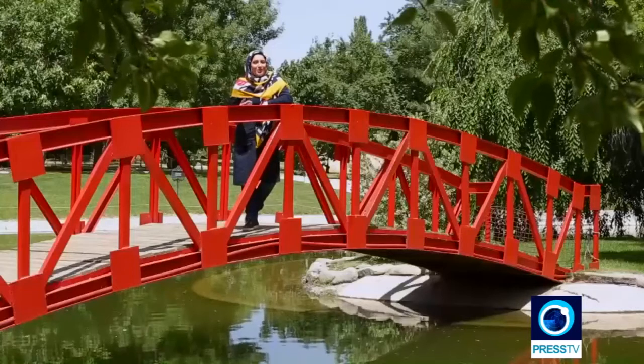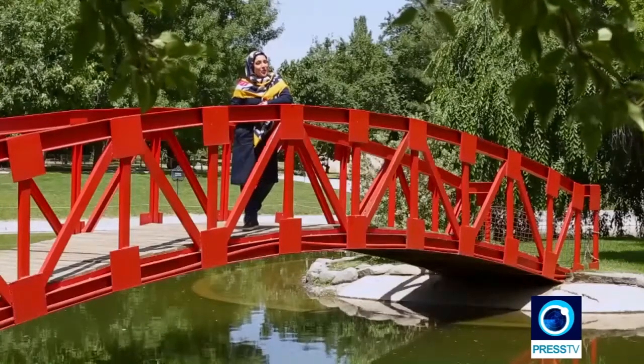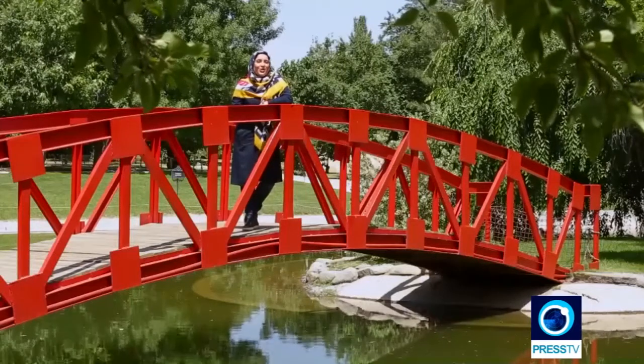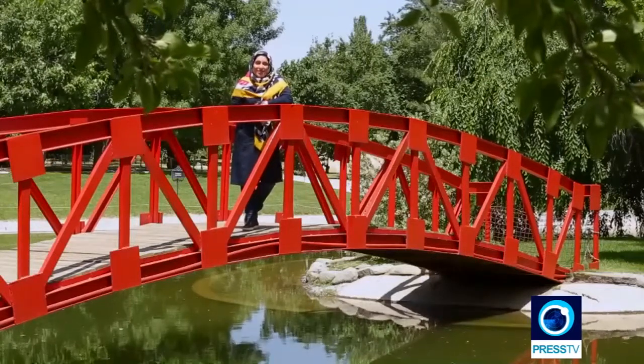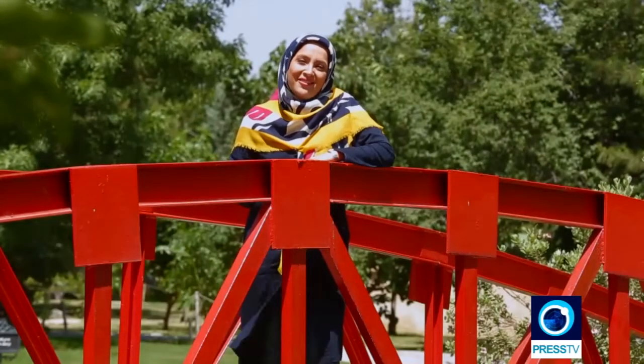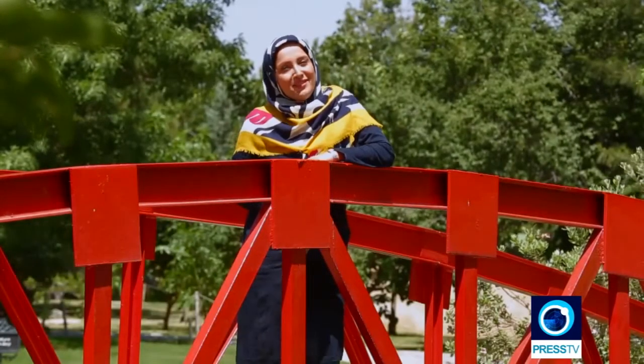There are all sorts of plants here with different growing conditions. But they don't just belong to Iran. You can enjoy global climates and international gardens made right here in small samples. My favorite, the Chinese and the Japanese section.